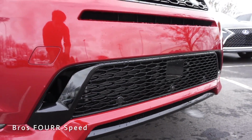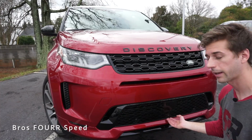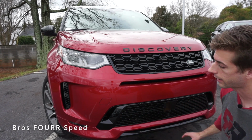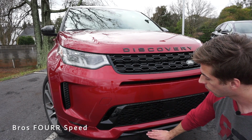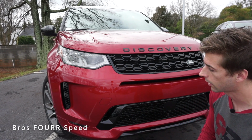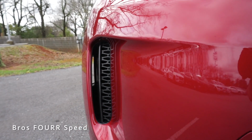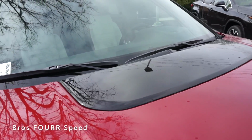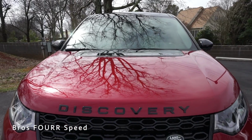Right in the center of the lower grille, you'll also see a sensor along with a forward-facing camera. It's nicely placed on the bottom side of the bumper to help you with better visibility, along with the parking sensors that are located throughout the bumper as well. Down below we have even more gloss black. It gives it a really nice contrast against the red. And then off and to the side there's functional air inlets you can see all the way through the side of the vehicle to help with better aerodynamics. And then as we make our way up to the hood, you'll see Discovery is nicely spelled out, and there's very clean lines running down it.